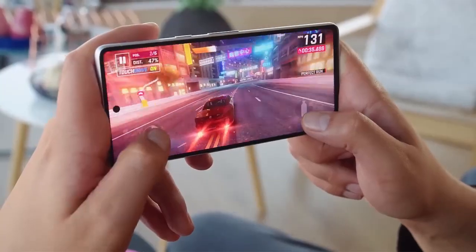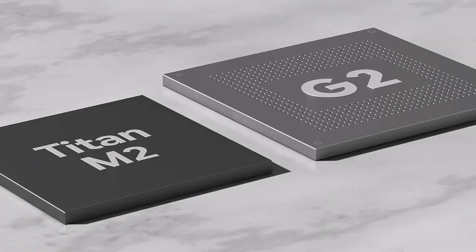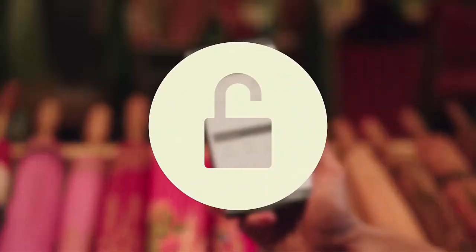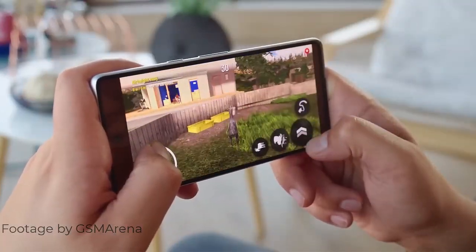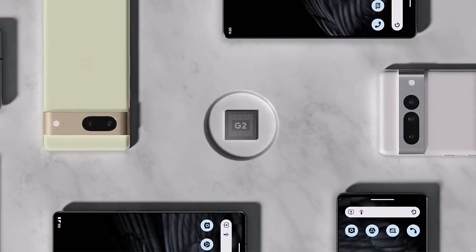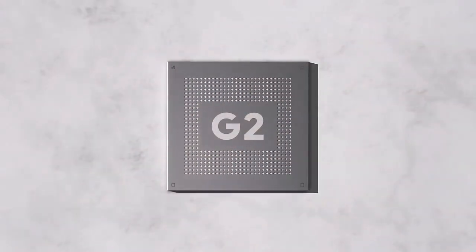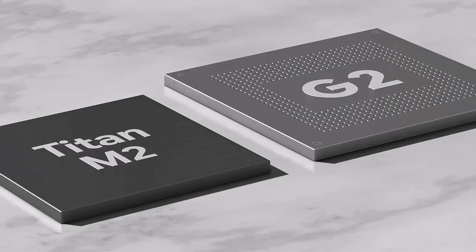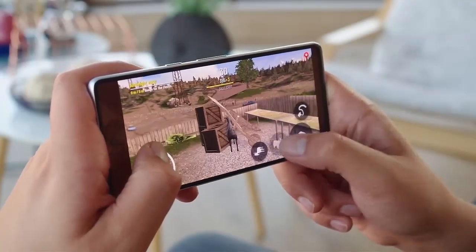In terms of performance, one has nothing to envy the other because both smartphones are equipped with the same Google Tensor G2 chip, which promises better performance than the previous generation thanks to the optimal use of AI. The Tensor G2 chip in the Pixel 7 is paired with 8 GB of RAM and 128 or 256 GB of storage, while that in the Pixel 7a is paired with 6 GB of RAM and 128 GB of storage.